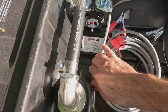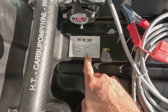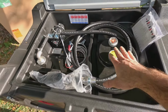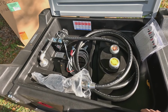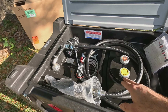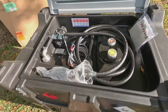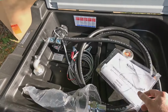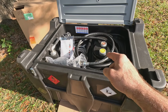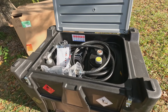It says 116 gallons right here. Most of these are overrated. You don't actually get 116 full gallons in here. That's just been my experience with transfer tanks, but we'll see what we can get in here. I'm going to fill it all the way up, so I've got the fuel before fuel goes up any more than it already has. It comes with a manual, all that good stuff. Anyhow, that's enough talking. I'm going to get this thing loaded in the truck, head to the fueling station, and throw some farm diesel in.